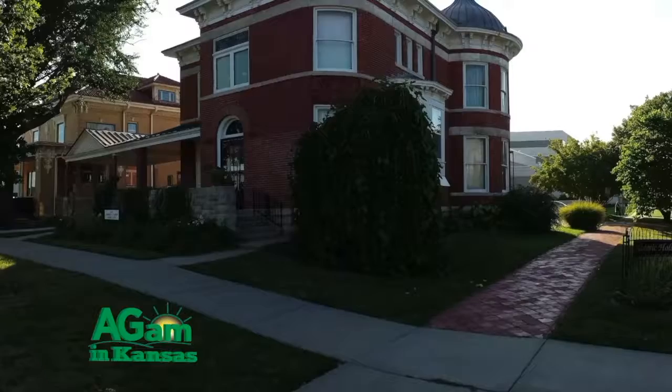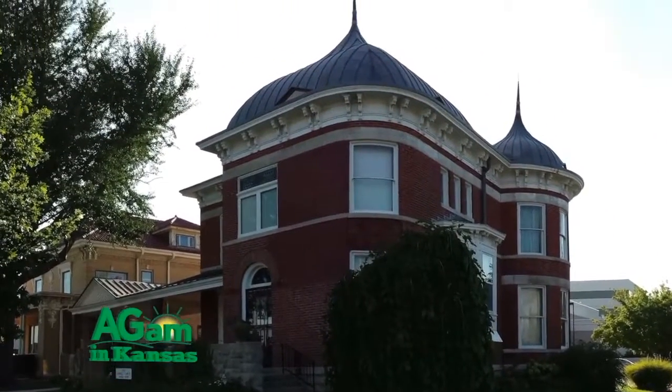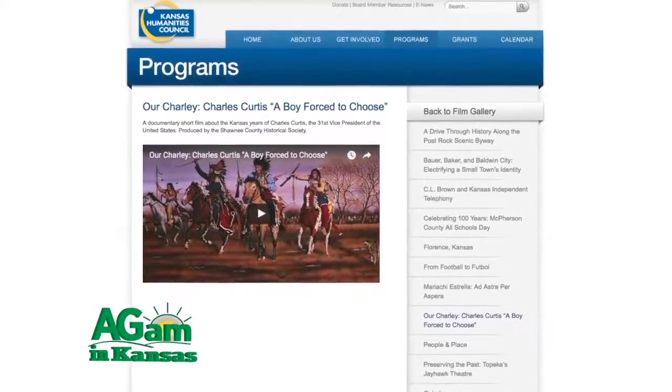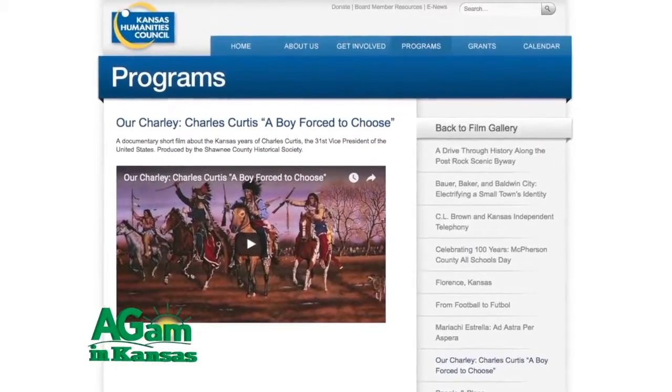So one of my favorite places, and it has been ever since I moved to Kansas, is of course the Charles Curtis House. And if you recall, we did a 15-minute documentary on Charles Curtis a few months back. And that is available online at the Kansas Humanities Council website. So if you go to their website and you look at films, you can find Our Charlie listed on their films and you can watch it. And we encourage you to do that. Share it with your students if you're a teacher, or club meetings. If you want one of us to come and talk about it, we'll be glad to with your group.